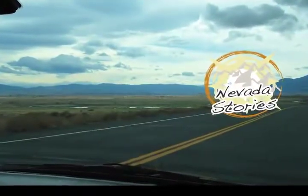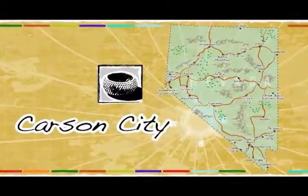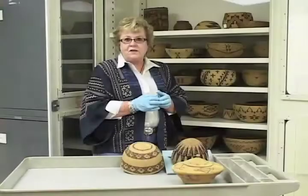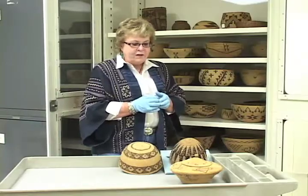Prehistoric and historic baskets can be found in private collections and public museums throughout the world. Today we'll concentrate on those in the Nevada State Museum in Carson City. It's a priceless collection. It's part of the heritage of the state. It's worth far more than just the money value that might be placed on it.